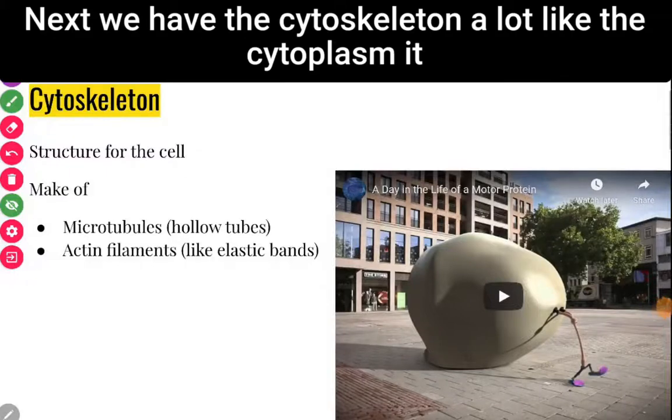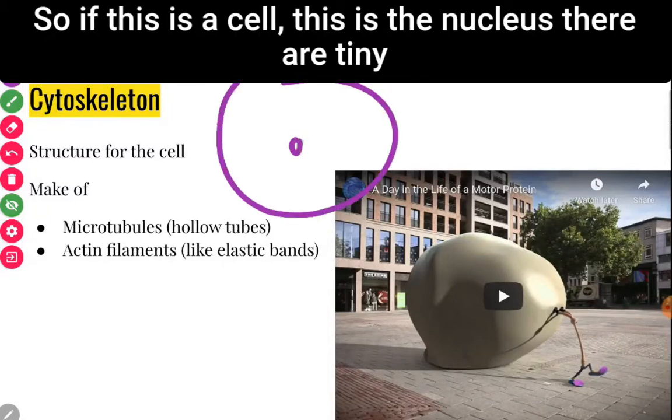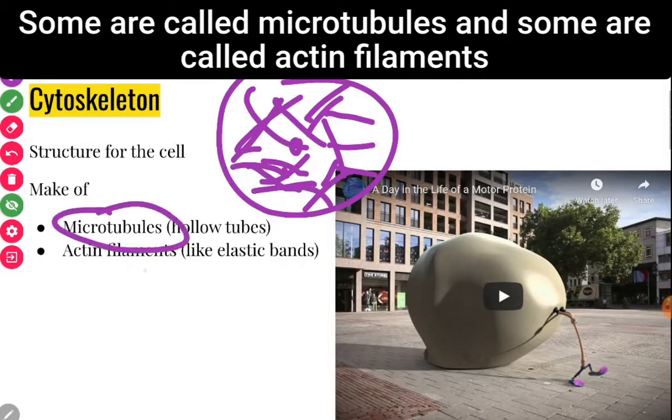Next, we have the cytoskeleton. A lot like the cytoplasm, it helps to maintain the structure of the cell. So if this is a cell, this is the nucleus, there are tiny little, nearly invisible filaments. Some are called microtubules and some are called actin filaments.